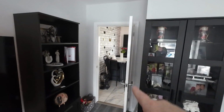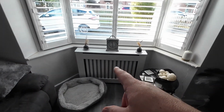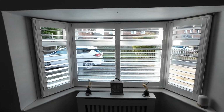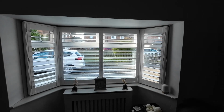We've had new doors fitted, new architraves, new skirting boards, new plug switch sockets, all of that's been done, and also a new radiator cover too. There's my Pippi dog. Say hi, Pippi dog. Hi, Pippi dog. And this is the last one we've had done, which is these plantation shutters. Now, they're absolutely fantastic. I would highly recommend them to absolutely anyone.